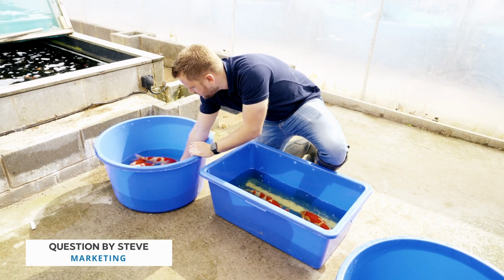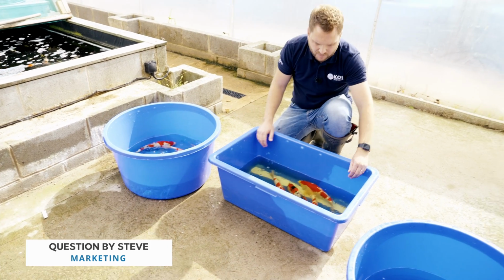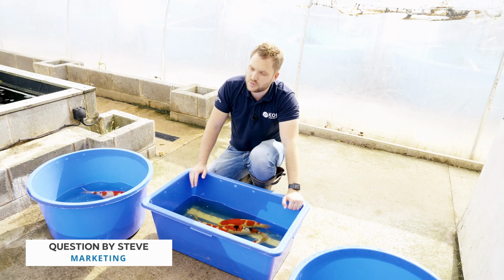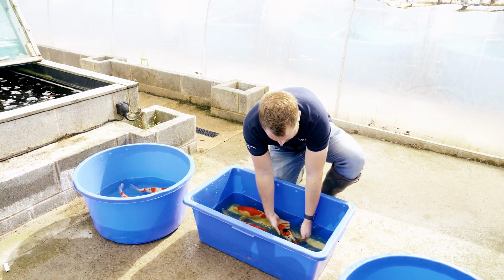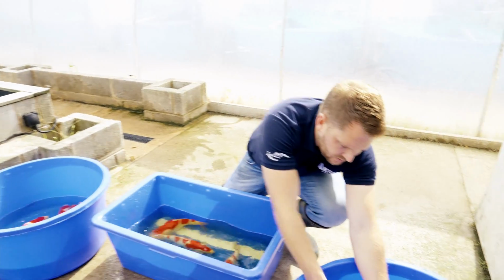What's the size range for baby champion? I think it's from the BKKS size, up to size 2, which is up to about 35 centimetres. Okay. And is there any age category on that? No age, just the size.